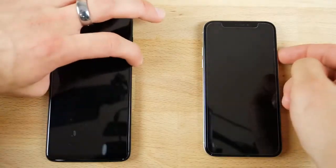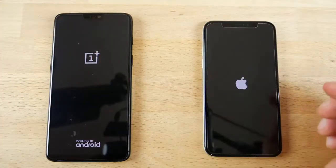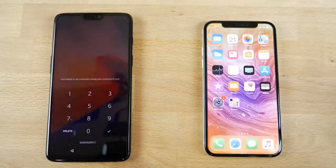Next up, let's go ahead and clear the app switchers here and do a startup shutdown test. And here we go in 3, 2, 1. So this is Android versus iPhone, and there are no carrier screens here, so I feel like this might even be faster. Zoom enabled, we're so close on both of them, and the iPhone was the first one here. So OnePlus isn't too far behind.